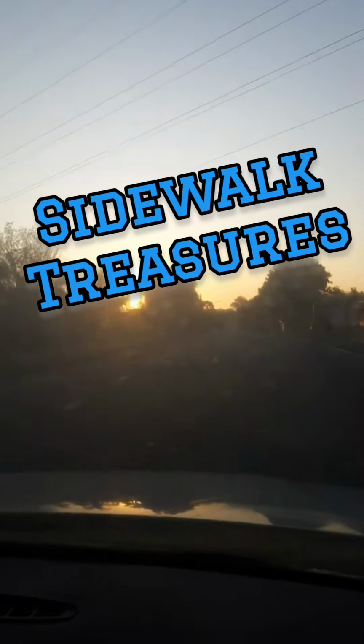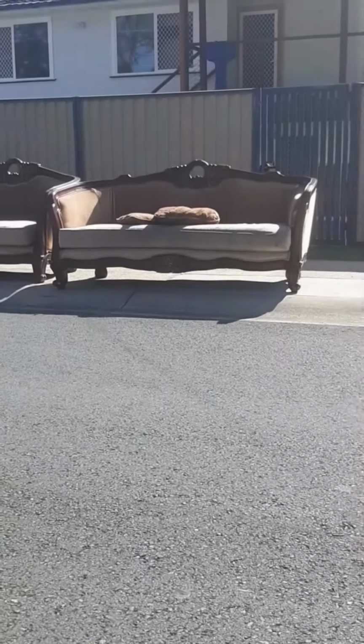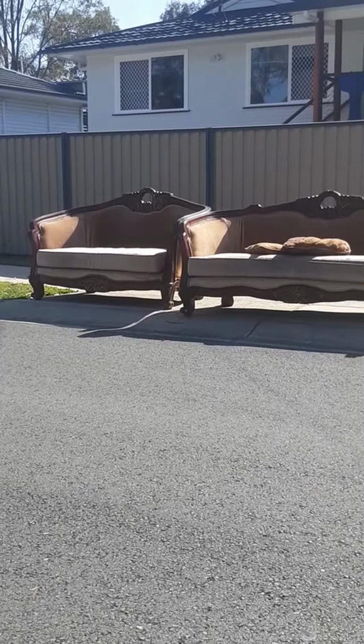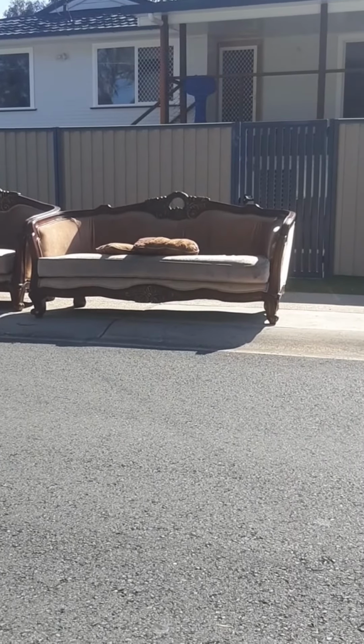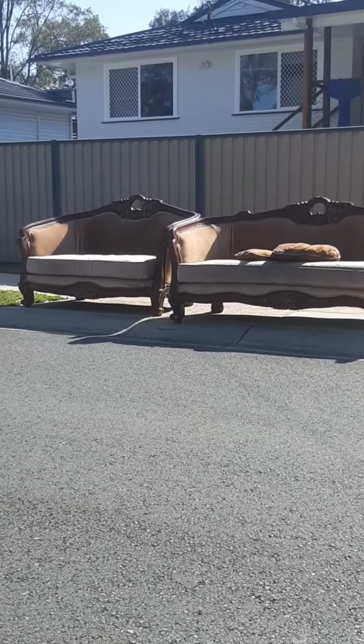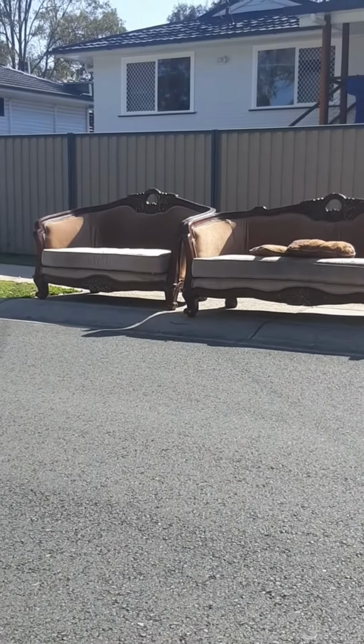Sun's just coming up. Let's go picking. So one of the first things I come across was these two couches, a three-seater and a two-seater. And honestly, all I could find wrong with them was that the seat was faded.